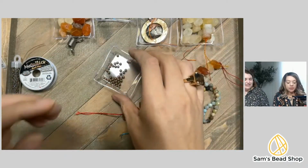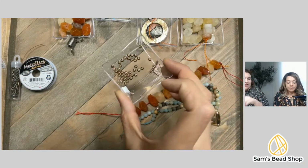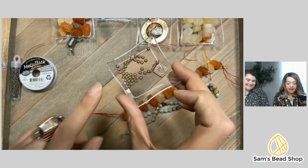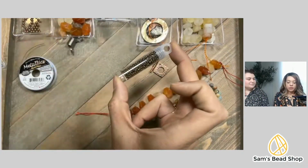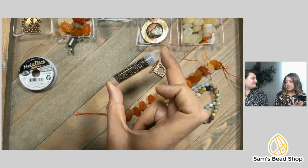Absolutely. And then these are Tiracast spacers. These ones are actually made in Greece. These are from a different company, a new supplier that we've been working with the last year. They just make really high quality spacers. They're gorgeous. And so I used a combination of copper and antique brass on this. And then these are 11-0, right? Yep. Bronze seed beads. These are perfect as spacers.